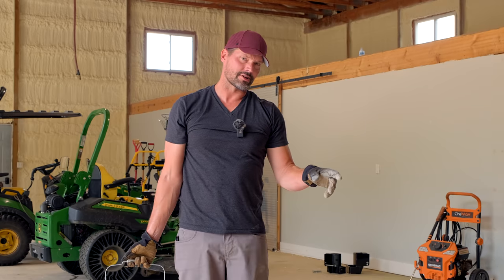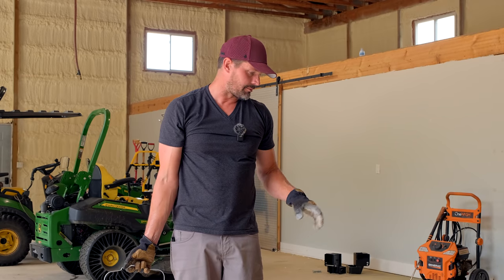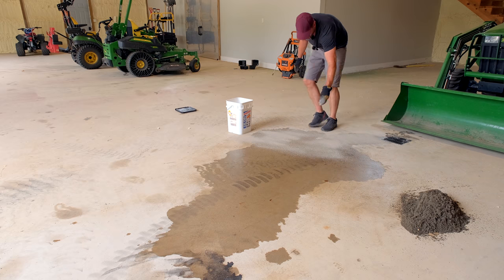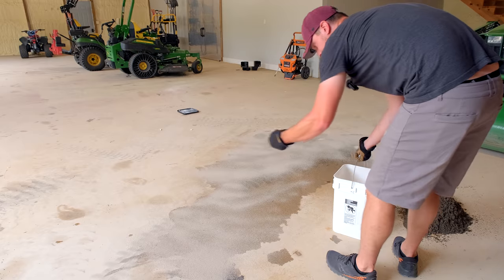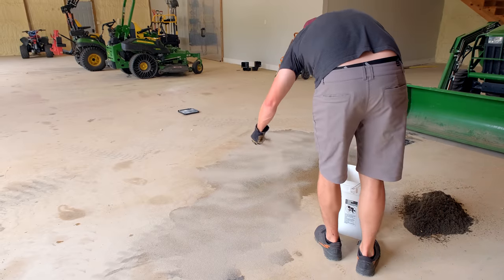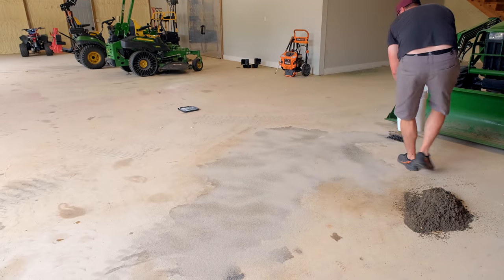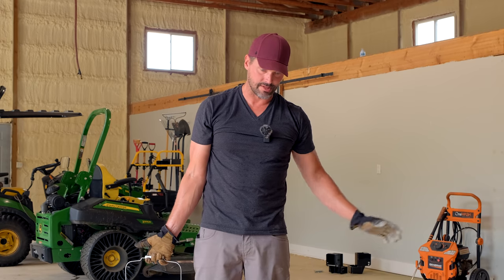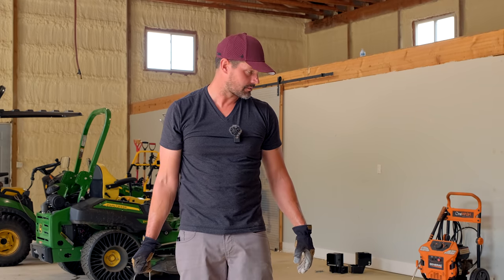All right, so I don't know if I should have left the first layer on longer or not. But put an extra layer on there now, just a thinner one. So we'll check back on this. We're gonna leave it here for a while, come back towards the end of the video and see if it pulls any more of that oil out of the concrete or not. But that was way easier than being down here with rags or something else, sopping all this up. Works pretty good.